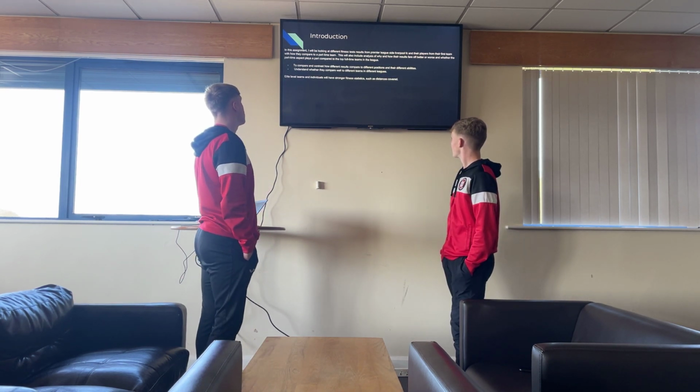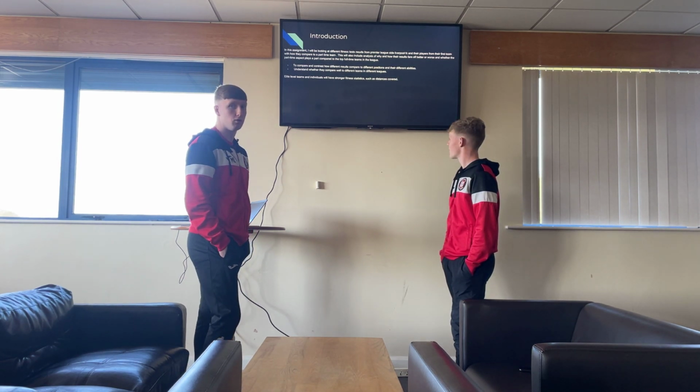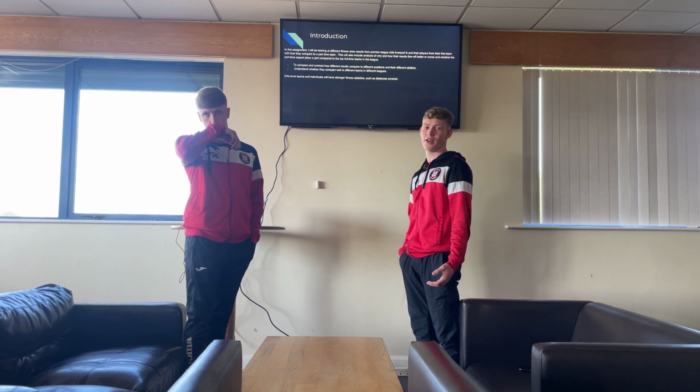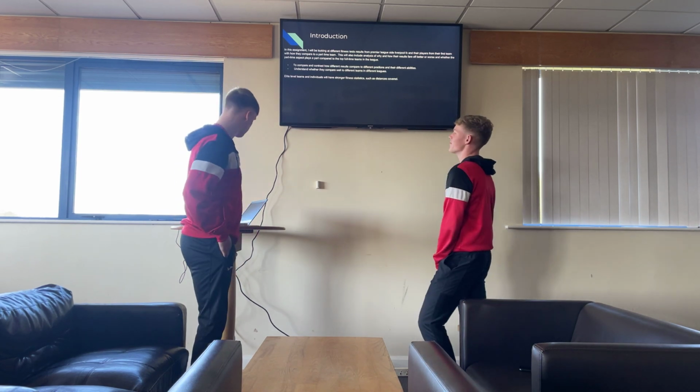The hypothesis is that elite teams and individuals will have stronger fitness statistics, such as distance covered. We think this because they'll be training more, they'll have better staff and better facilities, so their fitness stats should be better. They should be doing more running in a match because they've got those things around them to help.